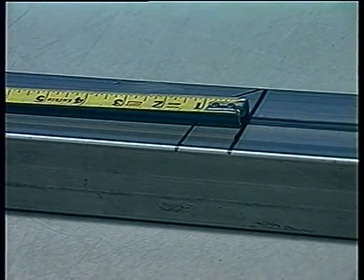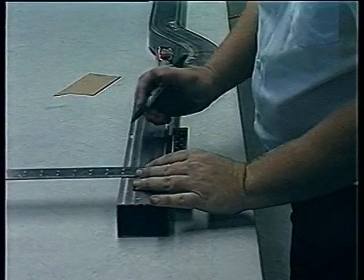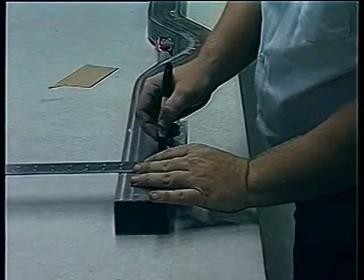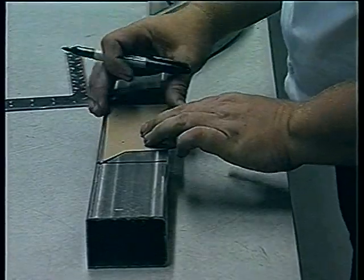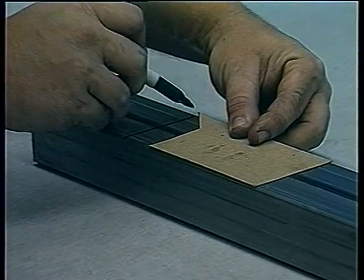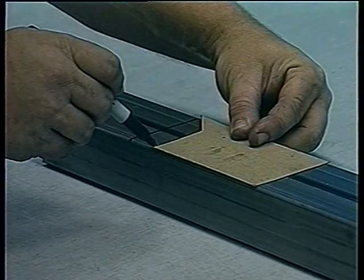Then, measure from the outside line on this side to the opposite side and draw a line using a square at the total crossmember width as measured on the rockers. And trace the template onto the crossmember. Cut and trim the crossmember to fit.